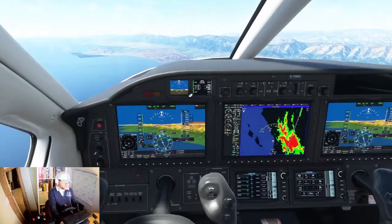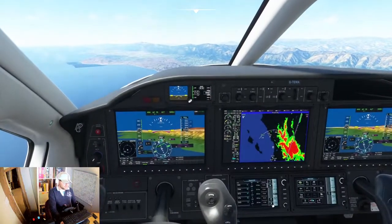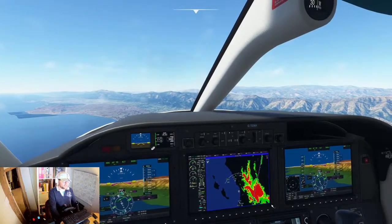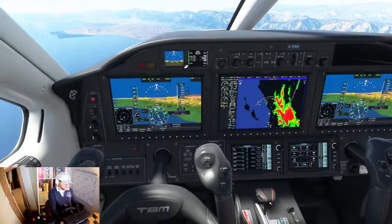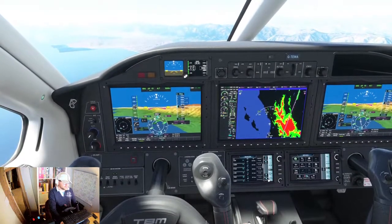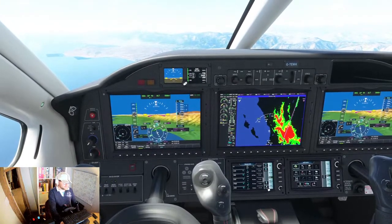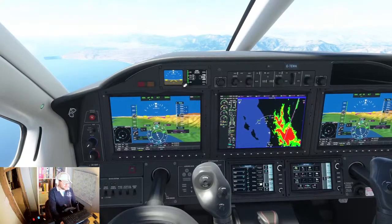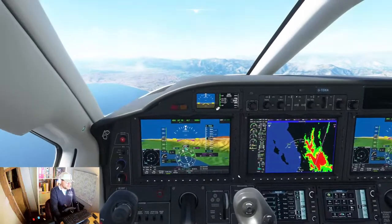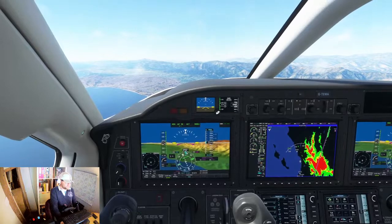After Santa Monica, we're going to head up towards San Luis Obispo. And the VOR there is MQO. So just looking to see if that's on our nearest VOR list. There it is. So I might just tune that in now to our NAV2 frequency. I'm not picking that up just yet.